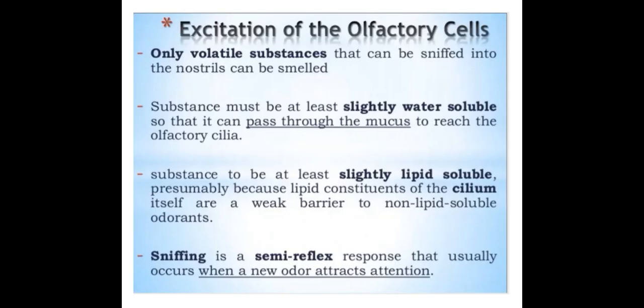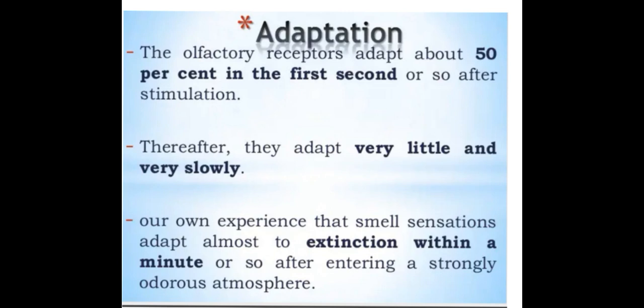Excitation of the olfactory cells: only volatile substances that can be sniffed into the nostrils can be smelled. Substances must be at least slightly water soluble so that they can pass through the mucus to reach the olfactory cilia. Substances must also be at least slightly lipid soluble, presumably because the lipid constituents of the cilium itself are a weak barrier to non-lipid soluble odorants. Sniffing is a semi-reflex response that usually occurs when a new odor attracts attention.